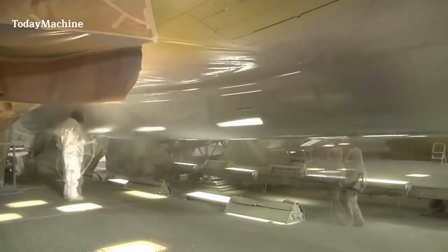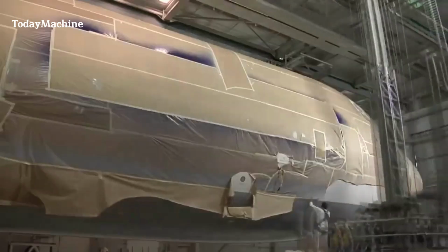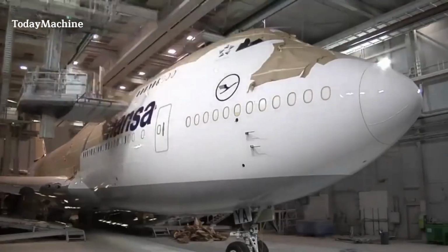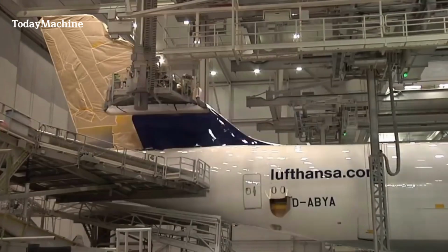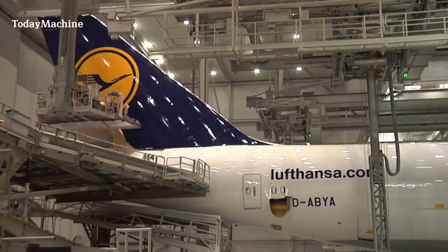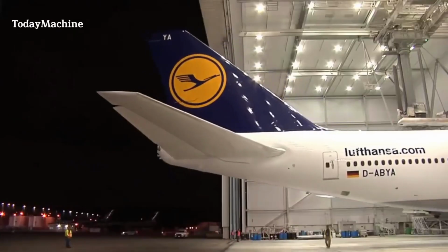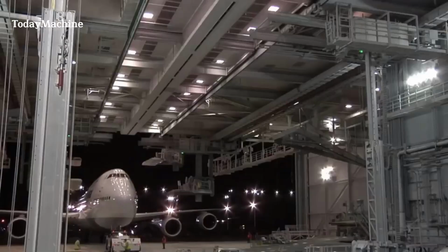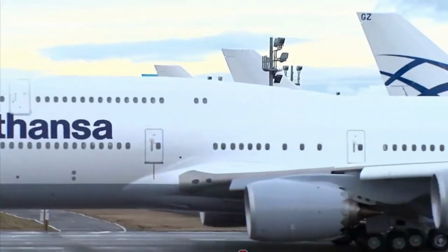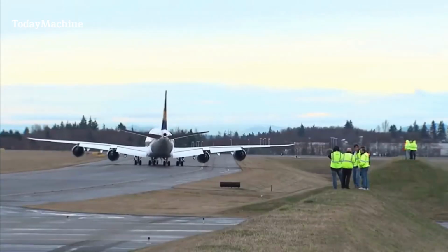155 units of the 747-8 were produced, including 107 freighters and 48 passenger versions. The final aircraft, a 747-8F, was delivered to Atlas Air on January 31, 2023. This model exemplifies advancements in aerodynamics and technology, retaining the iconic 747 silhouette while integrating modern efficiencies, making it a remarkable chapter in Boeing's aviation legacy.